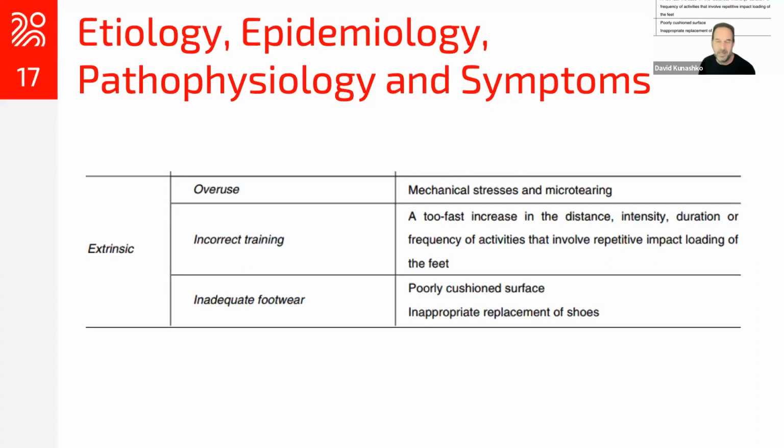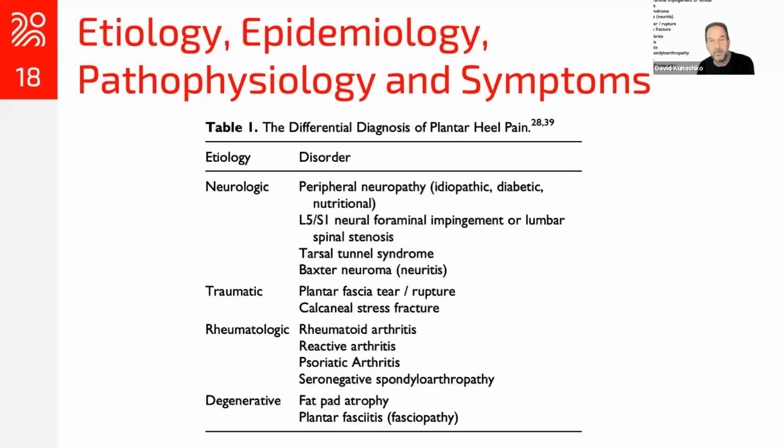One of the key things is inadequate footwear. Before you run off and buy a $400 pair of shoes, I'd highly recommend that you chat with someone really knowledgeable, not a 17-year-old working at a shoe store, to give you recommendations on that. I would definitely talk to someone that knows what they're doing, preferably if they have some assessment tools, that would be really important. Maybe see a chiropodist or podiatrist to get a really good professional opinion.